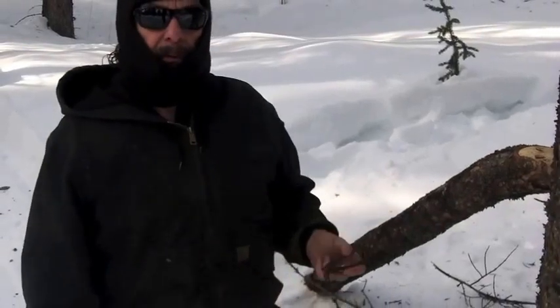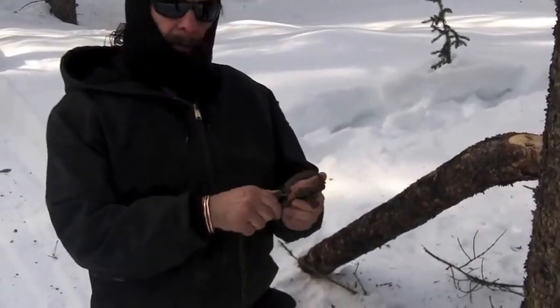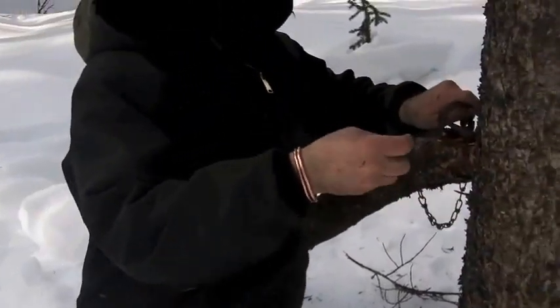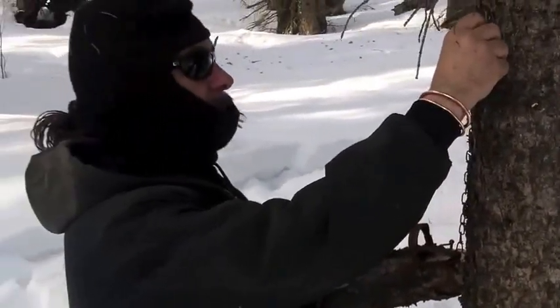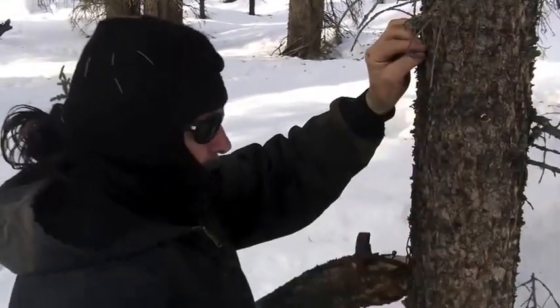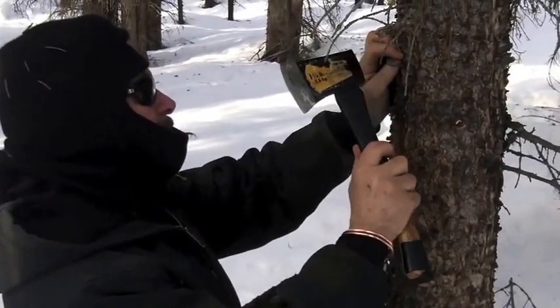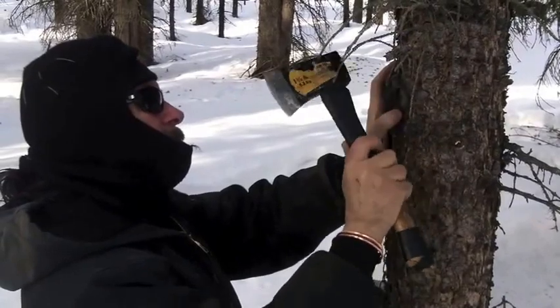Maybe it depends on the particular country that you're trapping in, but it really doesn't make a lot of difference to the critters up here, because I guess they don't relate human beings to anything dangerous, since they're just not around human beings enough. We're going to start this off with a fence staple in here, like this. And this will actually last for years.